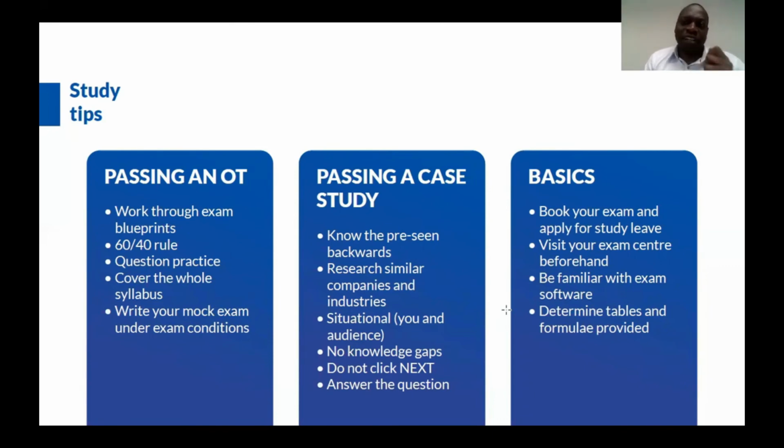Why? For time management. Sometimes you might find that you know your stuff, but remember, with an OT subject, you need to answer within the prescribed time. If the time is gone, then the exam is finished. So it's good that you write under exam conditions. Time yourself.